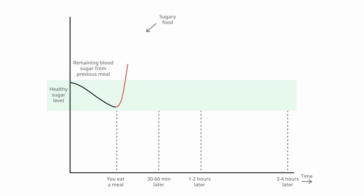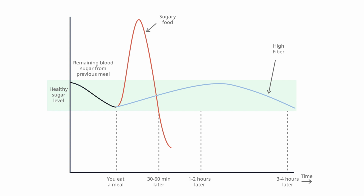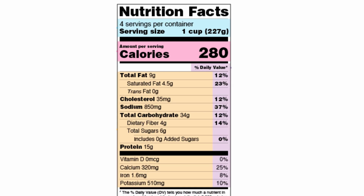Sugar is the other thing written on the label, and usually you want to keep added sugar to a minimum. Sugary stuff raises glucose like a little bomb, and high fiber stuff raises glucose in a much slower and controlled way. That was a lot of information to get through, I know, but the last one, protein, is way simpler. With protein, it's easy. Look at how many grams of protein are in the food and the whole meal. How much are you supposed to eat?